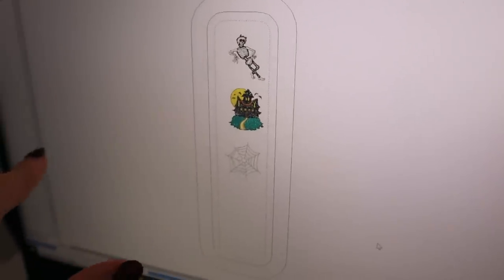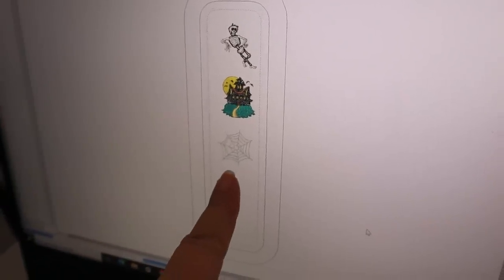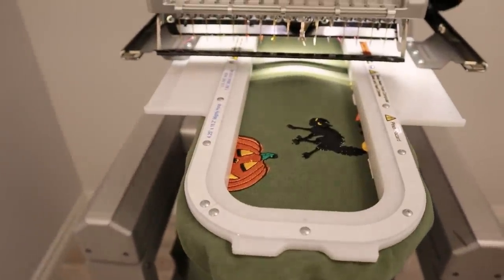Okay, after some messing around, this is what I've come up with. I've changed some of the colors. The web is black by default, but I thought it would look good white because it's going to be close to the black kitty. And because spider webs are white.